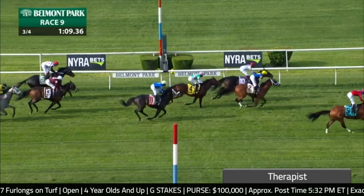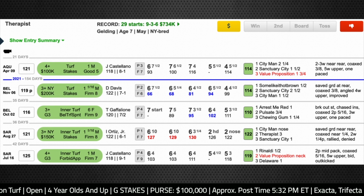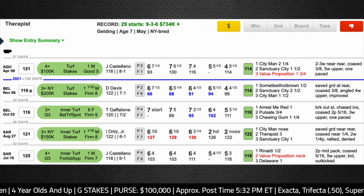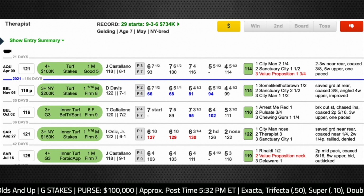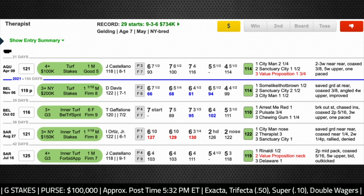So I like the turn back for Therapist, but I'm just a little bit concerned about his recent form. Seems like he's lost some of the late punch, the turn of foot that he used to possess as a younger horse. He is getting up there in age now. He's a 7-year-old. He did get some pace ahead of him last time in the Dangerous Hour, but once again, just lacked some finish coming off the layoff that day.